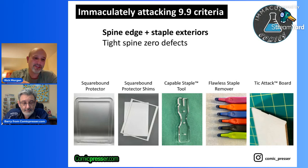You can also force the staples through the front or the back cover if you press too hard. Or if you're very careful and you know how much to press, that won't happen. But if you want the freedom to be able to press really hard and not have that be a danger, then a square bound protector is for you.